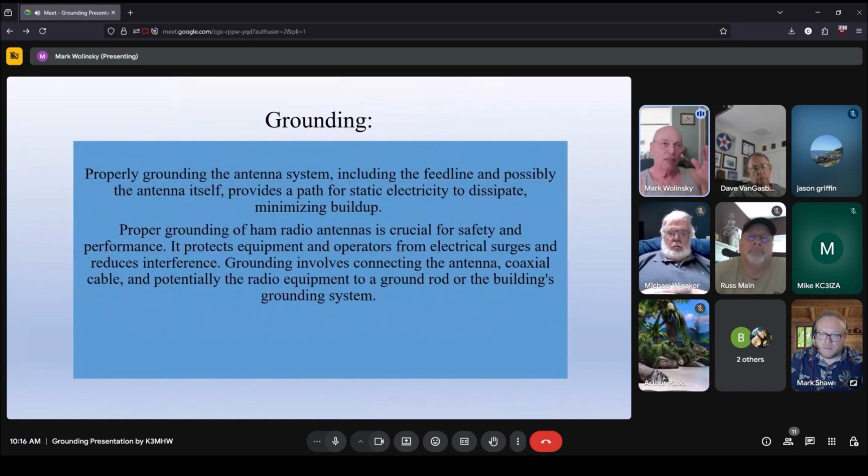Okay, so properly grounding an antenna system, including the feed line and possibly the antenna itself, provides a path for that static to dissipate or build up minimally. And the proper grounding of ham radio antennas is crucial for safety also. So you want to protect the operator and your equipment. I can't stress enough the equipment, and I'm going to show you something as we get towards the end about equipment damage that happened to me here in 2020.